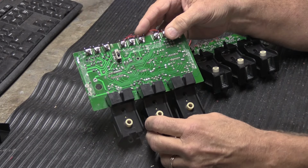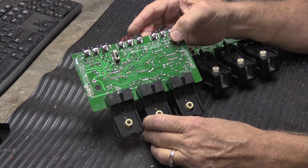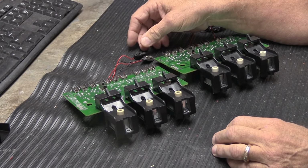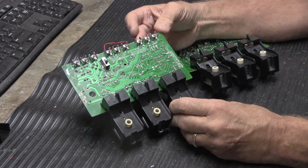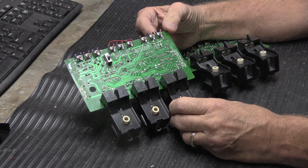We don't see a lot of these because these were relatively new. These are now a discontinued model. In this case, we have two of them here, and they were both sent in by the same fella. So first, a little bit of explanation. These are not actually NuTone door chimes. These are actually Broan door chimes.